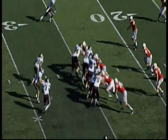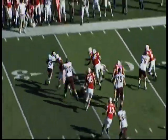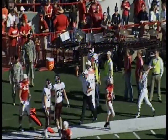Two halfbacks, slot right, split into the left. They gave it to Goodson, sprinting out left side, turns the corner, knocked out of bounds across the 20. I think they might give him the 19. It's an I formation.